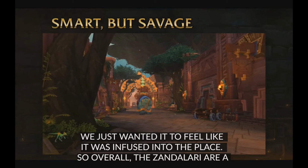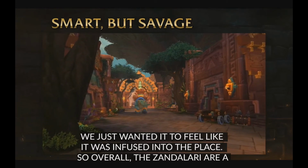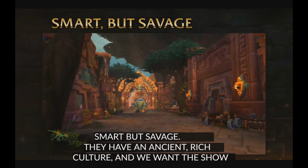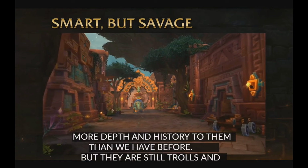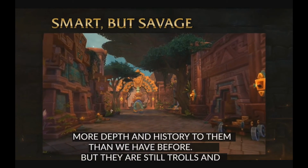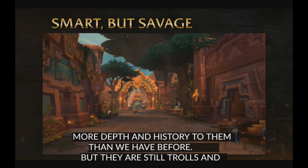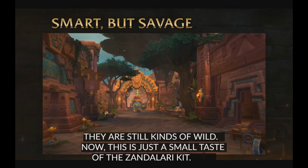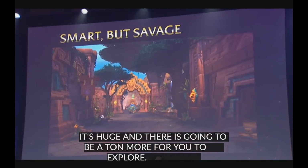So overall, the Zandalari are smart but savage. They have an ancient, rich culture, and we want to show more depth and history to them than we have before. But they're still trolls, and they're still kind of wild. Now, this is just a small taste of the Zandalari kit. Zuldazar is huge, and there's going to be a ton more for you to explore, and we hope you're excited about that. But Battle for Azeroth isn't our only focus right now.